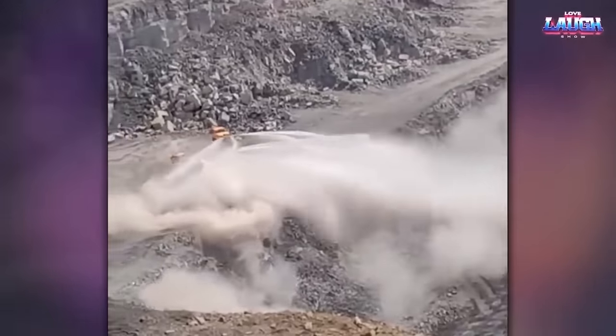The Liebherr 974 excavator is a force to be reckoned with when it comes to dismantling buildings. With its powerful bucket, the excavator makes quick work of even the most stubborn structures.